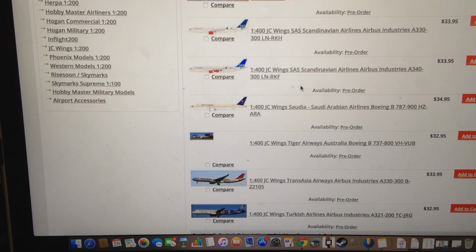Now we have not seen any SAS wide bodies in a very long time. I know SAS, I believe, has ordered a couple of A350s, so hopefully we can see those as well, but definitely a very big surprise, and I certainly will be getting the A330-300 as quick as I can, and certainly one of the great models out there. So yeah, that's about it for this month, guys.